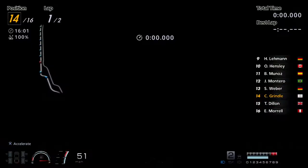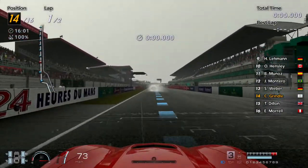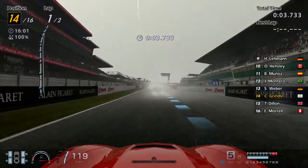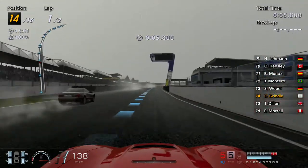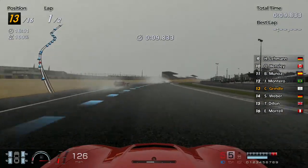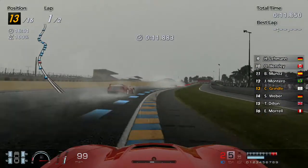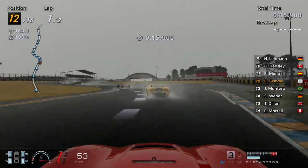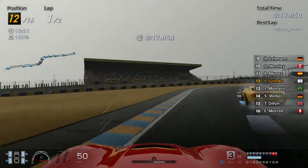Circuit de la Sarthe. I apologize if you can hear the fan in the background. It got a little bit too hot for me and I need to turn the fan on. And also the PlayStation probably needs a little bit of extra air as well, because we're not even like 20 minutes into a recording session and it's overheating. So, yeah, not great.